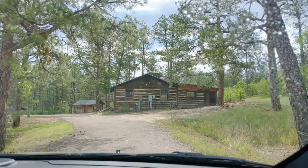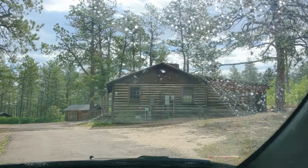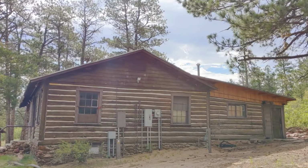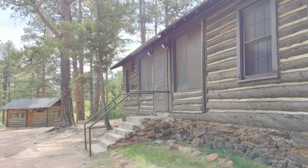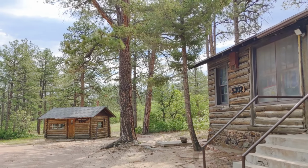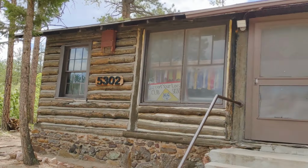There's more cabins that are just across from where the car wash is. And these kind of caught me by surprise. I did not know these were here, and I don't know the story behind them, so I'm hoping I can find out. But they're obviously old. Boy Scout cabin area. Camping area. There you go. That's what that says.